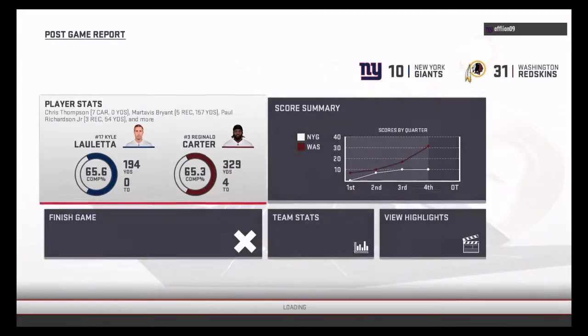So for the Redskins, they climb back to .500 now at 3.